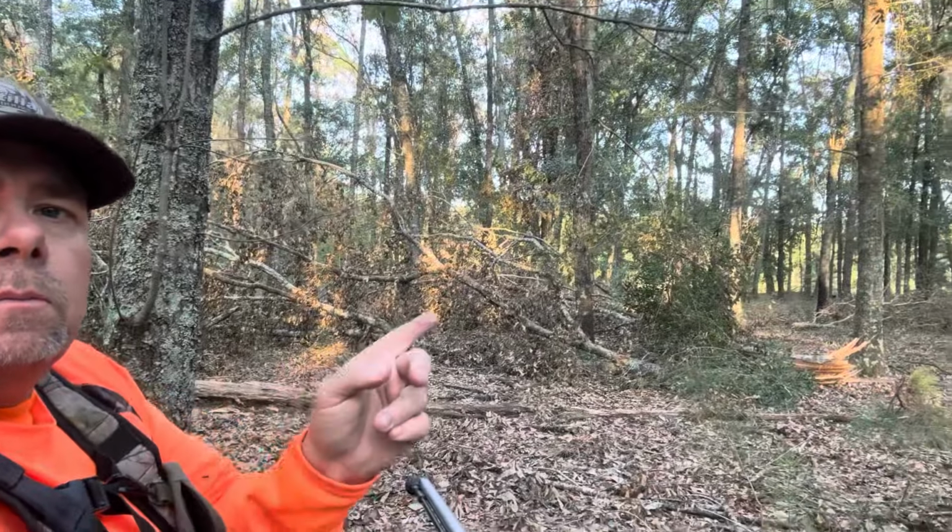Well, it's 5:45. And if you can tell, I'm at ground level. This is some pretty oaks in here, acorns all over the ground. I've got probably 4 rubs within 20 yards of me. A couple of scrapes here also. Also got a food plot back here. Food plot's probably 50 yards to my left.